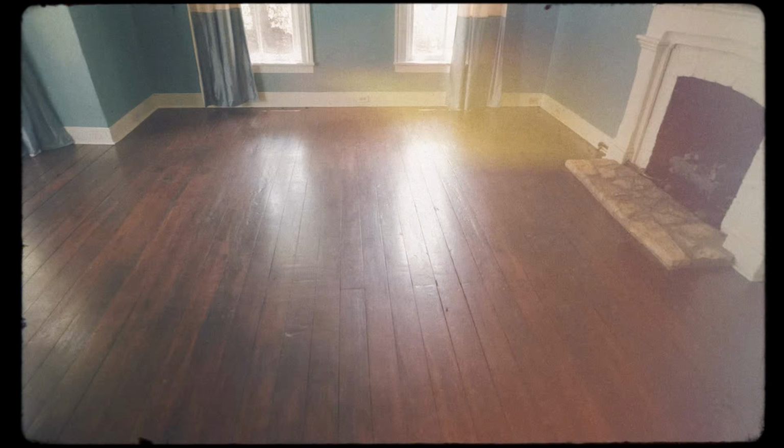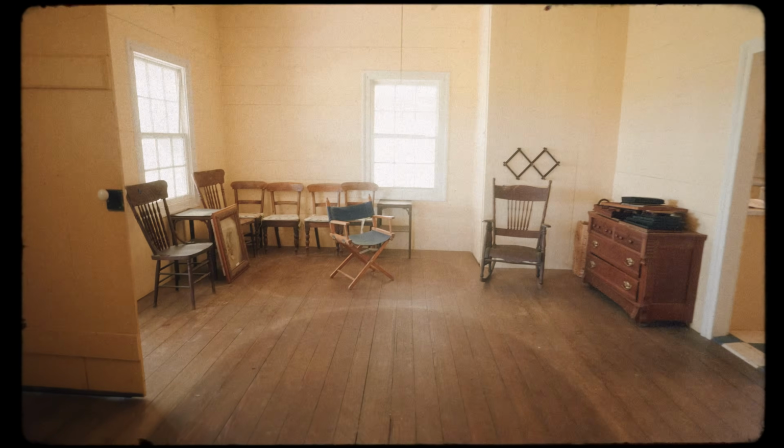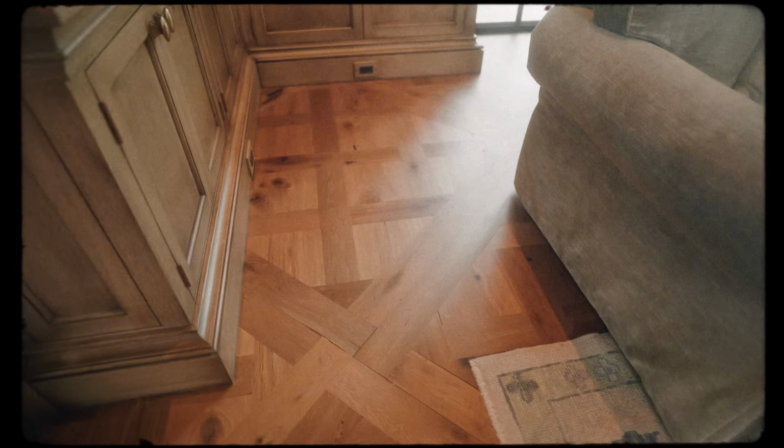Welcome back to New House Old Soul. Today we're talking about flooring as a design element, and as a subtle design element. I think it's actually one of the most important decisions you can make, because if you really want a new house with an old soul, getting the flooring right is really key. How do we do that so that it works?